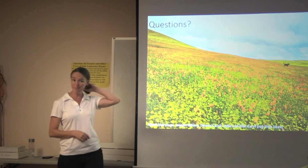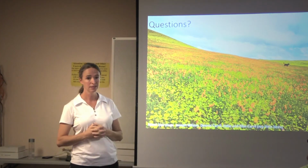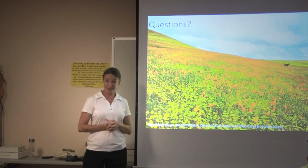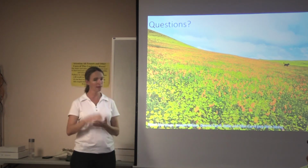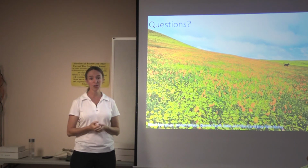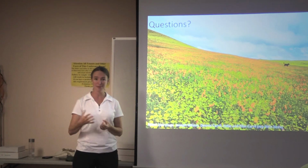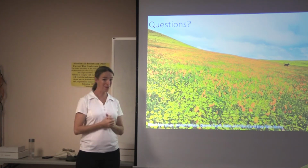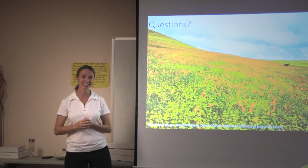Yes? There's a lot of bees around the Russian sage now. What type of bees are they? My experience has been that honeybees love that Russian sage. Other bees will visit too, but I think it's a really good nectar producer, and since honeybees need that nectar to make the honey, they really, really like Russian sage.